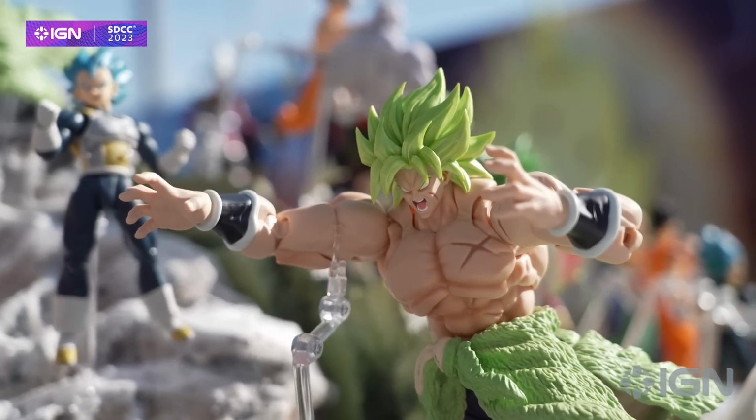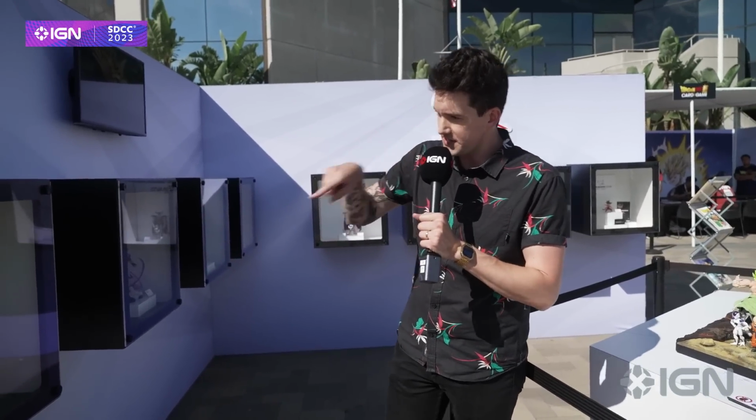Honestly, I've never been a completionist in terms of toy collecting. This line, even if I was, would be way too daunting to keep up with, especially when you get down to the convention exclusives, which they have not disappointed with this year. There's some really cool ones. So let's get a look at these guys.